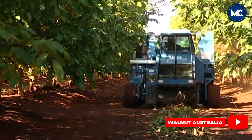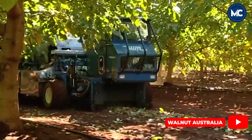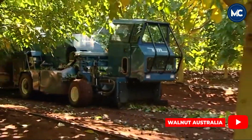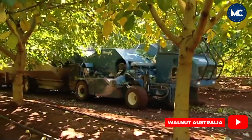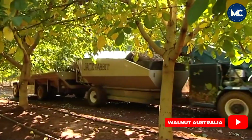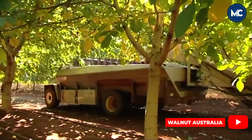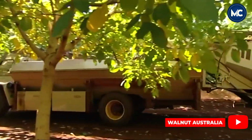The next stage involves a special harvesting vehicle, commonly known as a nut harvester. This vehicle drives down the windrows, picking up the walnuts that have been neatly collected. It uses rotating brushes or suction mechanisms to collect the nuts and load them into the machine. The harvester ensures that the walnuts are separated from leaves and debris, so they are clean and ready for transportation.